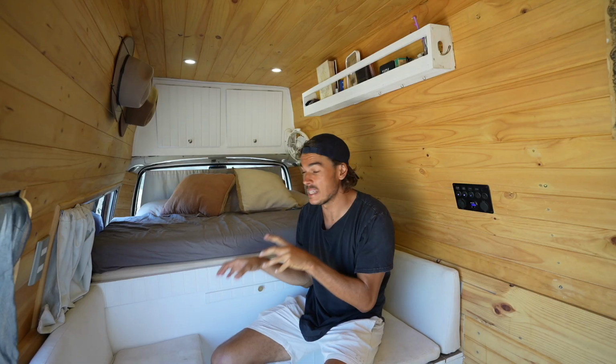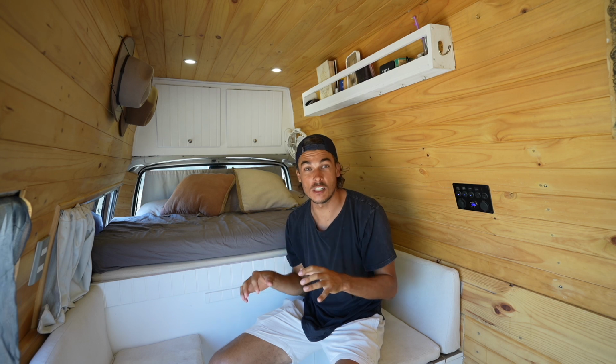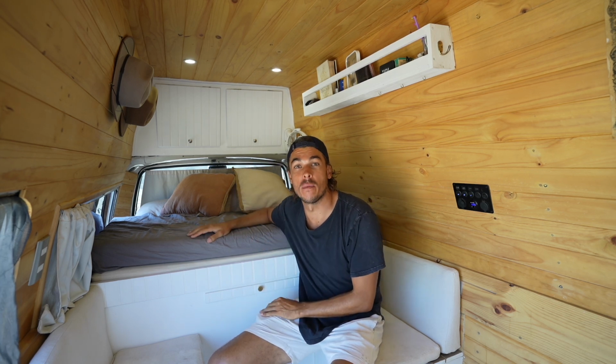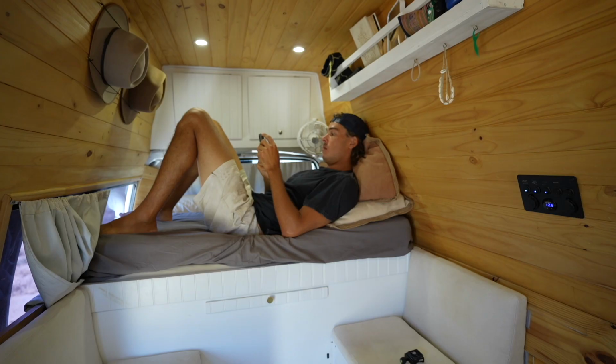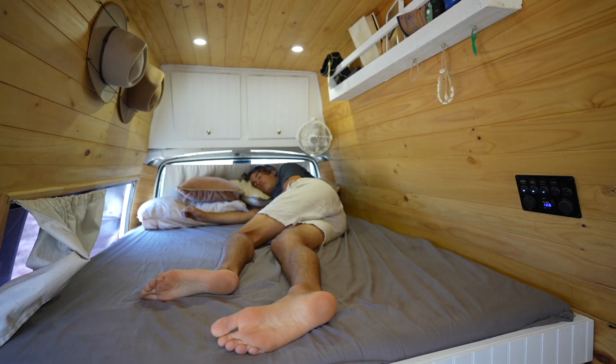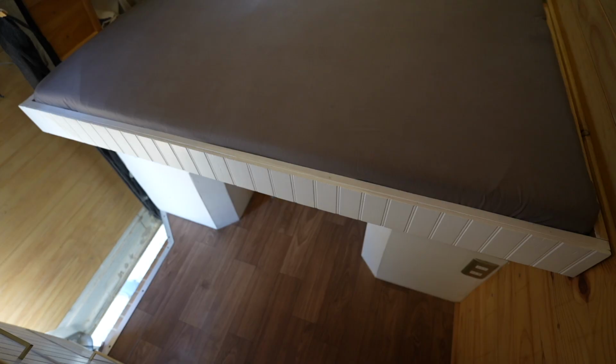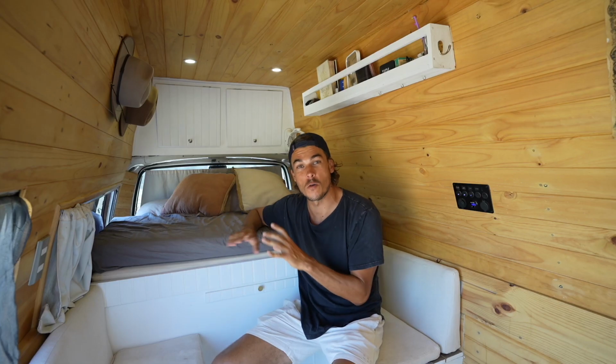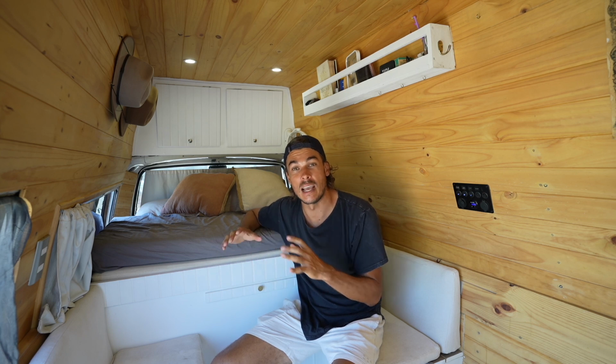So one of the things that makes this small to mid-sized van functional, livable and comfortable full-time is what I call the semi-permanent bed setup. This bed has 2 modes, a day mode and a night mode, and it slides out and you can make the bed in under 10 seconds without having to put a sheet on, which is one of the most annoying things for making a bed on a daily basis.